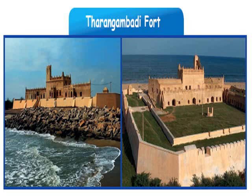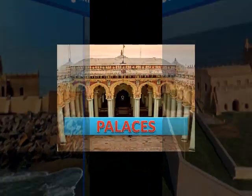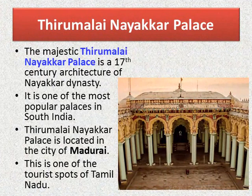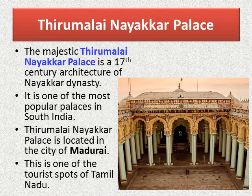Now children, it is time for us to learn about the palaces. P-A-L-A-C-E-S. Palaces. Children, what is a palace? Yes, that is right. It is a place where kings and queens will live. A palace is a grand residence, especially a royal residence. It will house the king and queen.